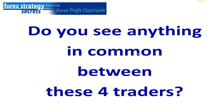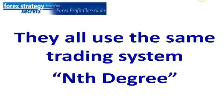Do you see anything in common between these 4 traders? Was there something that you noticed? Well, they all use the same trading system, and it's called nth degree. You saw the same indicators. They just use different time frames, a different way of approaching it, but they're all using the same indicator.